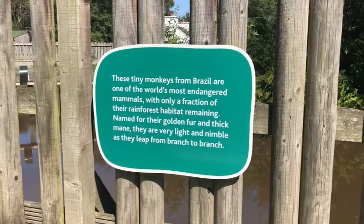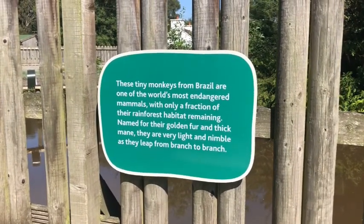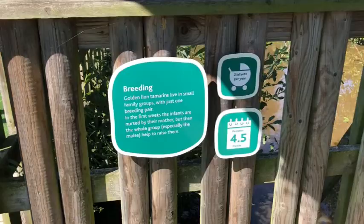But hopefully we can keep those numbers rising, and planting tree corridors and things is quite important because the forest they're from has been logged, it's quite fragmented. So tree corridors and things like that help to make their habitat livable again.